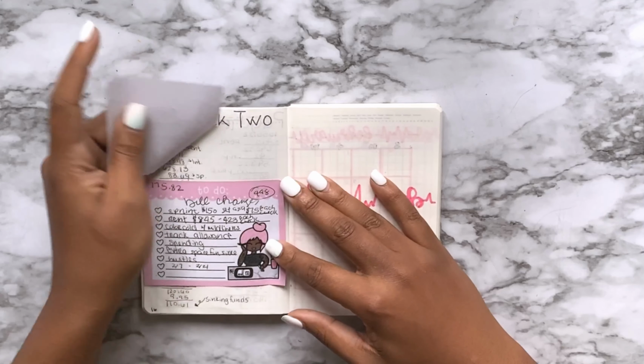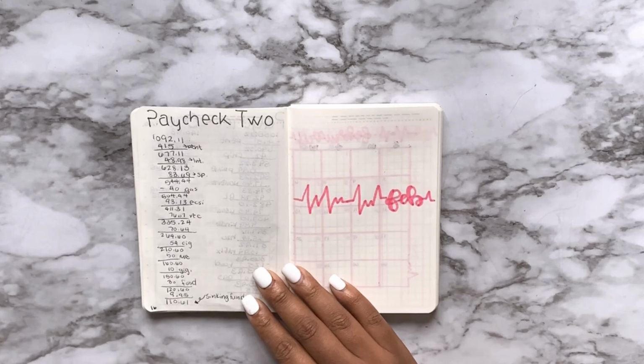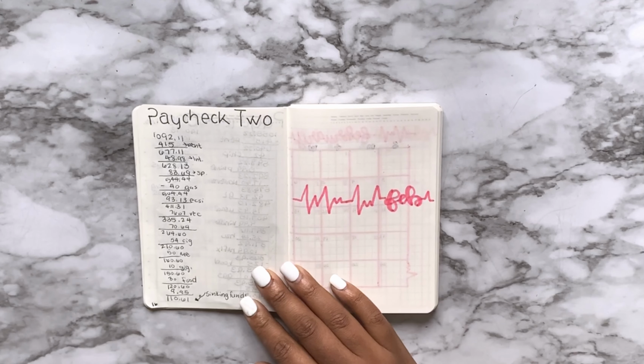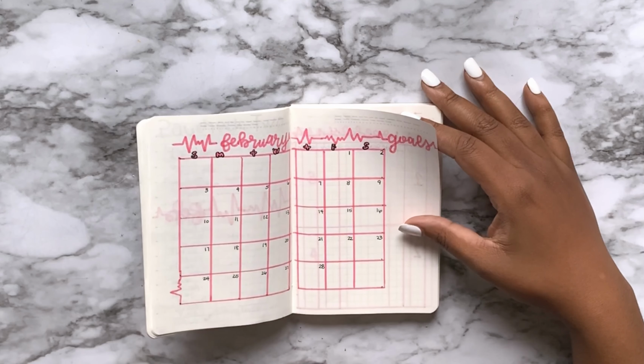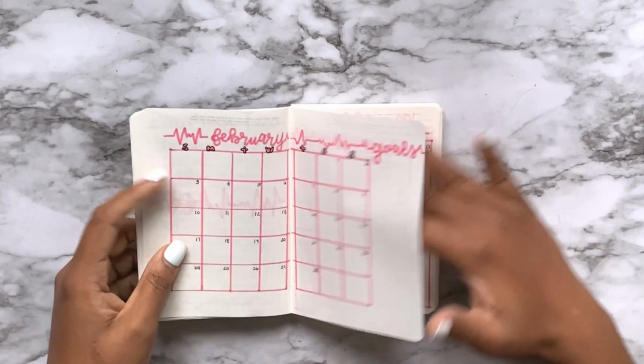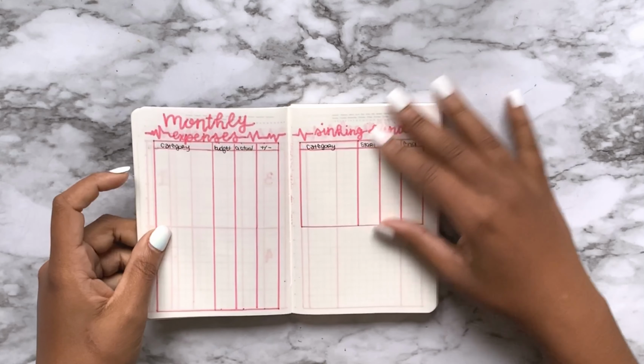Last month, I showed you guys how I set up my month in Nostology 365, which is A6 size, and I'm still getting used to it. So I'm not really sure if I'll be using all the same spreads 3 months from now. But this month, I pretty much used the same exact simplistic layouts, just added a bit of color to them.